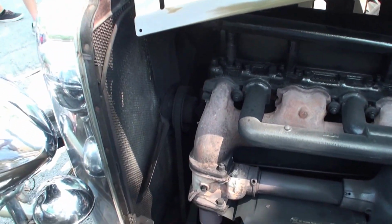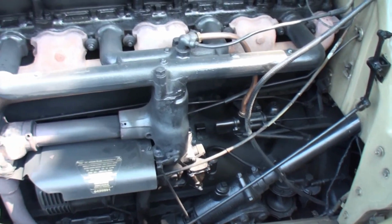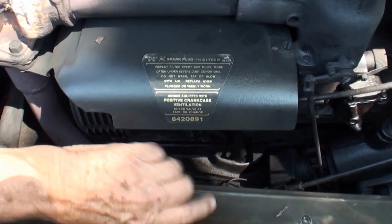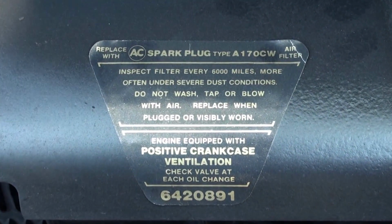Which side has a little more activity on it? This side or the other side? The side with the spark plugs over there might be a little more interesting, but the carburation has a lot of the controls. What is this right here? This is your air cleaner for the carburetor. Okay. That's your cleaner system, like an air cleaner would be on a modern car.